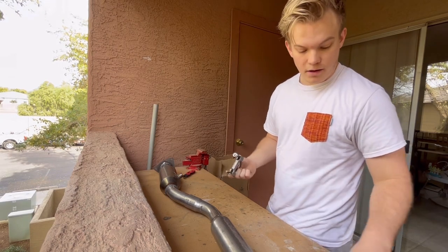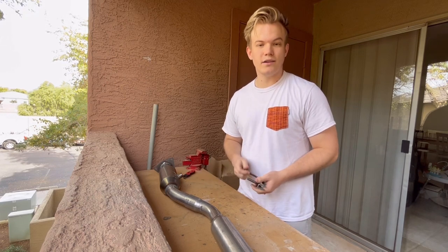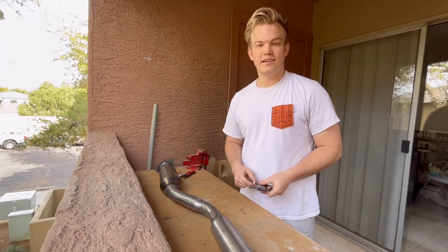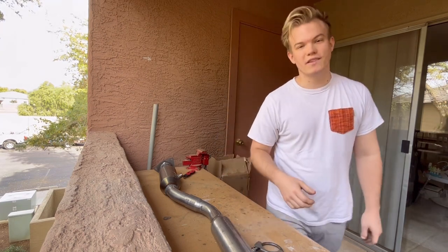But yeah, we've got all the pieces, we've got the gaskets. Everything's good to go. The condition, you know, the welds aren't the best, but it's a lot better than I would have done because I can't weld at all. Maybe this would be a good project for me to get started with. But before we get it on, let's go see the RX-8.